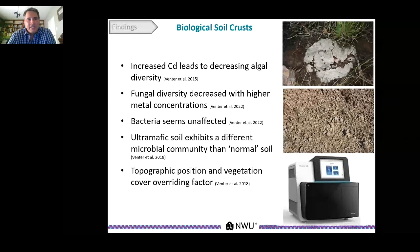So we found, unfortunately, that the high levels of cadmium that are often found in these soils lead to a decrease in algal diversity. And as one would also expect, the same for fungal diversity. An increase of other metals such as zinc in the soil leads to a decrease in their diversity as well. The bacteria were seen to be unaffected, so we are still doing some further research on that, but according to literature, they should not really be affected by metals in the soil. So although the diversity seems to be lower, they are present, so soil formation should take place.